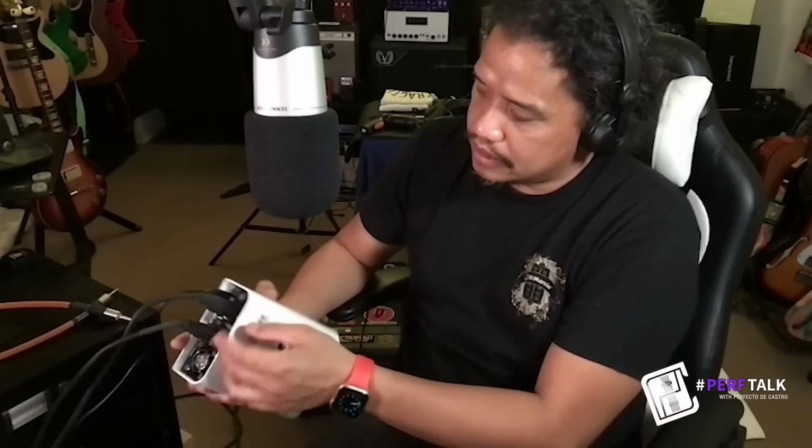So this is a Two Notes Torpedo Captor X. This is basically a load box, a speaker load box. So you plug your amp in here, and then it's got a DI out. Then you connect it to your computer, the Torpedo software, and then you can do virtual miking and all that. And it sounds great. Yes, it does. Some of that stuff works.